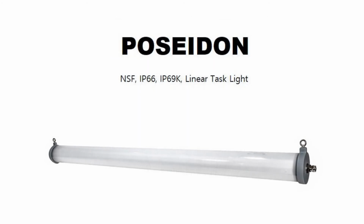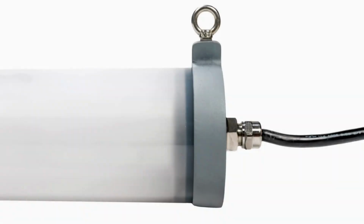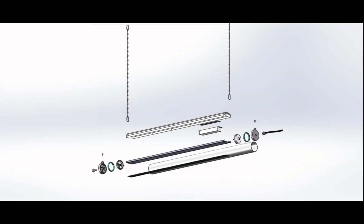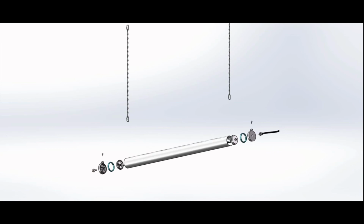And lastly, our Poseidon is a sealed linear LED fixture available in 4 and 8 foot lengths with multiple wattage options ranging from 7,500 to 20,000 lumens. The polycarbonate lens is impact resistant. The end caps are aluminum alloy with an electrostatically applied powder coat finish. The Poseidon is designed for environments that are cleaned and sanitized using high pressure and high temperature chemical cleansers.